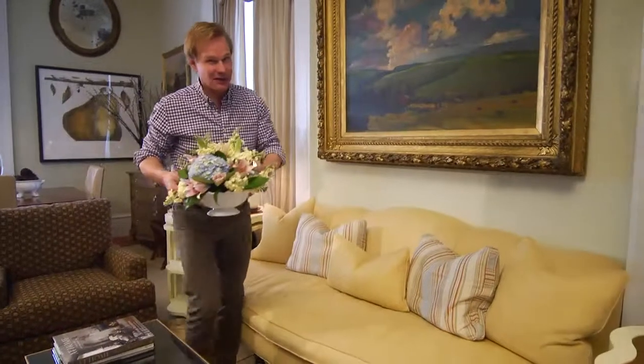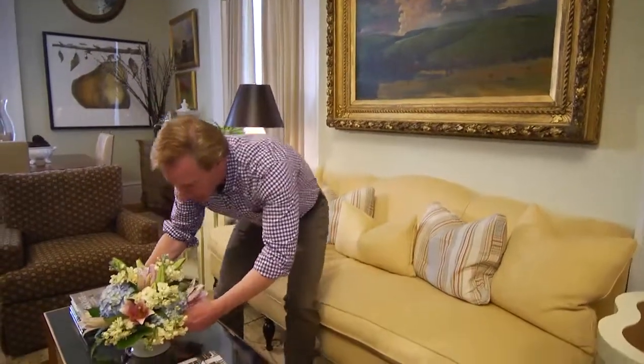I wish you could smell these lilies. They're so fragrant. It's just marvelous how flowers can add so much beauty and joy to our lives. And I hope in today's show that you've picked up some ideas that help you integrate flowers as you grow, cook, and design your world.